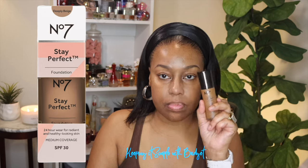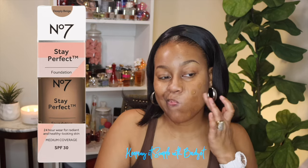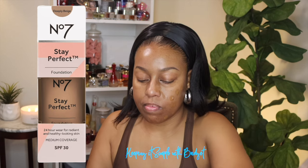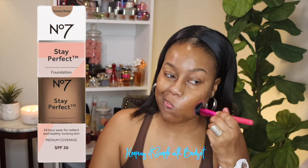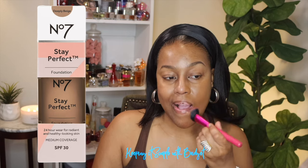Alright, so for my foundation, I'm going to use this Stay Perfect foundation by Number 7, and I initially bought this at a local drugstore, and now I don't see that it's sold at Walgreens. However, it's sold in like the UK. I'm not sure what's going on with that, but you can find it at Walmart. But anyway, I really like this.